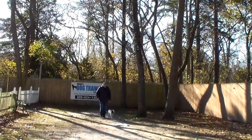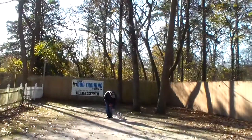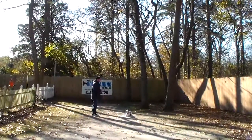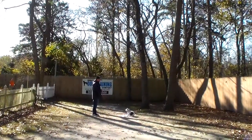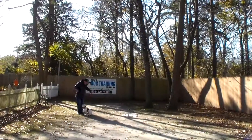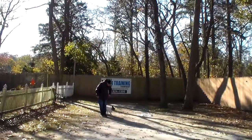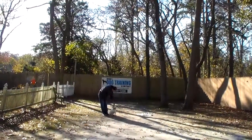And Rich will demonstrate that down from a heel position again for you. Always have your dog seated first, left open palm straight down toward the ground, the one-word command to down and stay. And this time Rich will call him out of that and have him sit. And then he goes back to heel and back sitting.